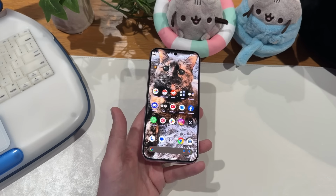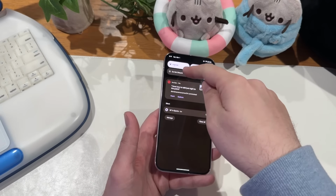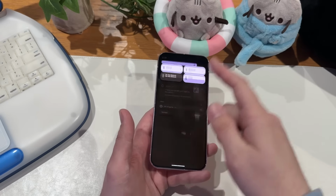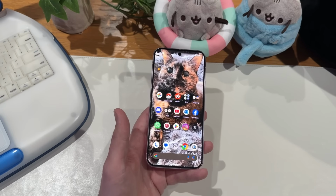6.8-inch Super Actua display. First Google Pixel product in a while that I don't have to run at 100%. Okay, if I pull this down, look, what are we at, 80% there? I can see it, it's bright enough, it's saturated, it's poppy, it's an absolutely gorgeous panel.